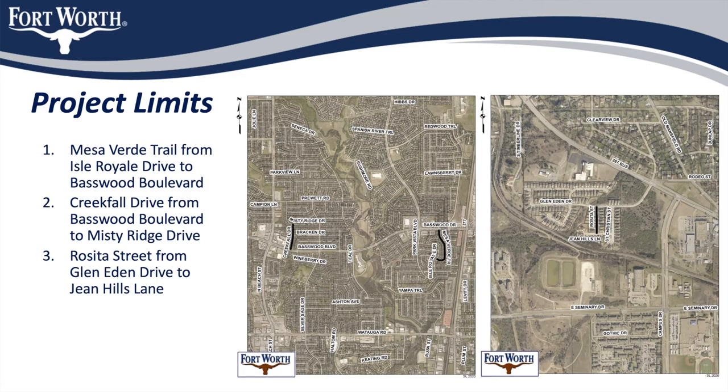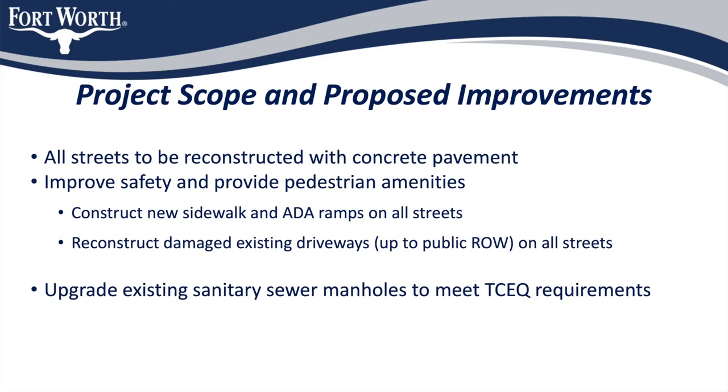This project consists of three streets to be reconstructed. These include Mesa Verde Trail from Isle Royal Drive to Basswood Boulevard, Creek Fall Drive from Basswood Boulevard to Misty Ridge Drive, and Rosita Street from Glen Eden Drive to Jean Hills Lane. As this slide indicates, we will be performing a full replacement of the concrete pavement and underlying subgrade, as well as some work on the in-street sanitary sewer manholes to meet TCEQ requirements. In addition, we will also be reconstructing new sidewalks and ADA wheelchair ramps in areas on each street where they are needed.